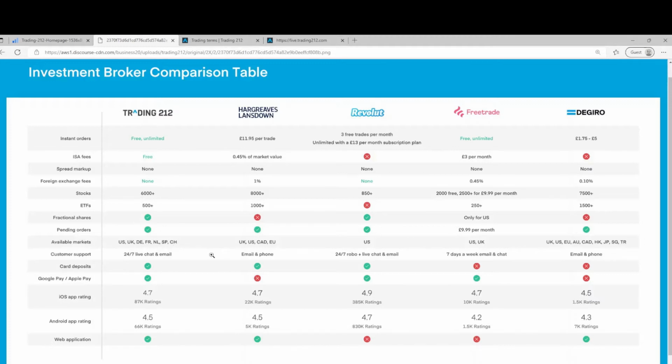So that's quite good. And they've got a web application, which Free Trade have now introduced as a premium feature, which seems a little bit strange. It's not really a premium feature. You would have thought it would be there from the beginning. But yeah, that's a general comparison with some of the competition.